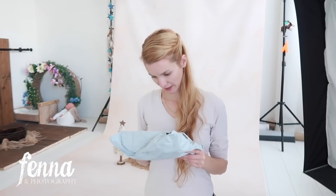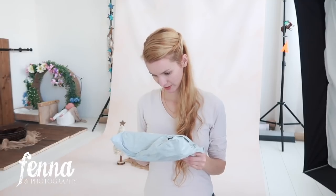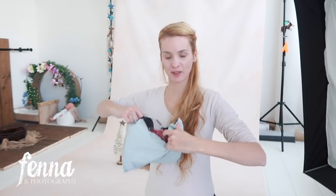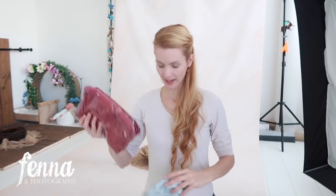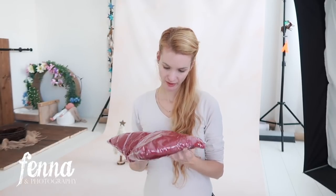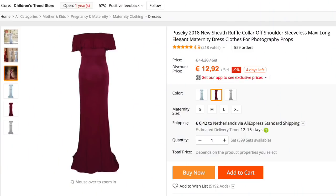I really like the romantic feel of this dress and I like the color as well. Another package, woman dress. Value $3. Anyway, I'll put the screenshot there. Ooh, look, I did order some other colors as well. So here we have a burgundy, probably, that's how you call it. Dark red, dark pink. Somewhere in between.